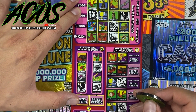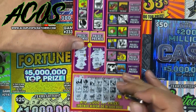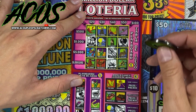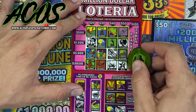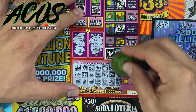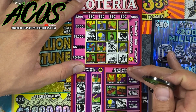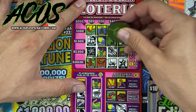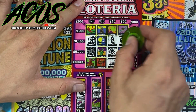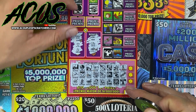Wow, that's so crazy. We're not getting anything. The spur and the cherries. All right, let's keep going. Piñata and the cowboy. The bat and the windmill.